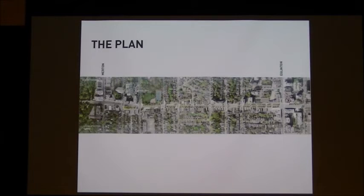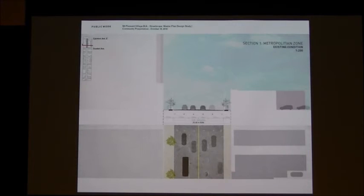It's hard to project a really big, long street on a screen. So if people want to look after, we have paper plans as well, which are really big and long, but don't fit on the screen. So feel free to come up and have a look. We're going to go through zooms of them though.